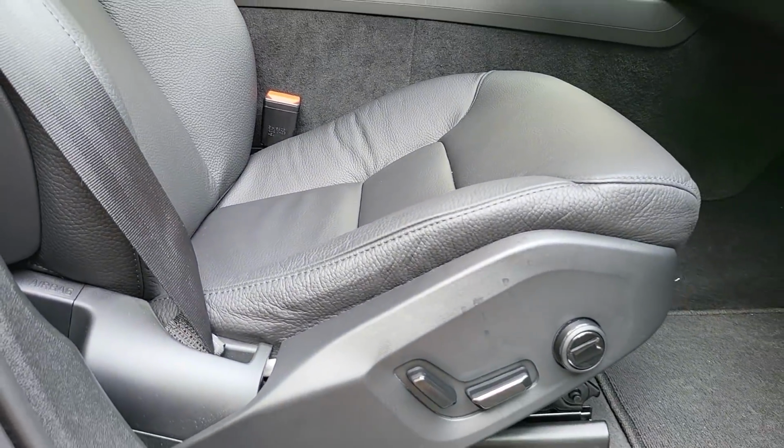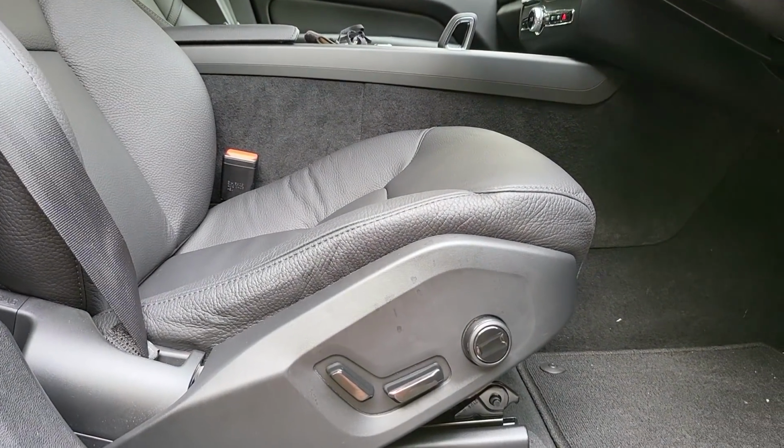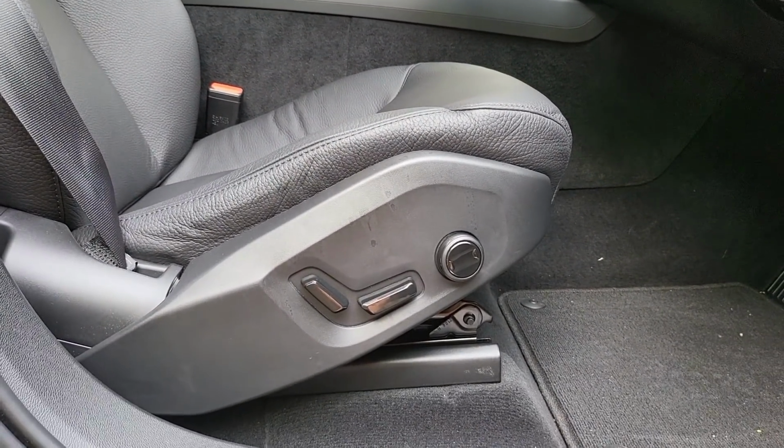Coming here, look at the seat angle. Not many car seats can angle it that way. Not many.